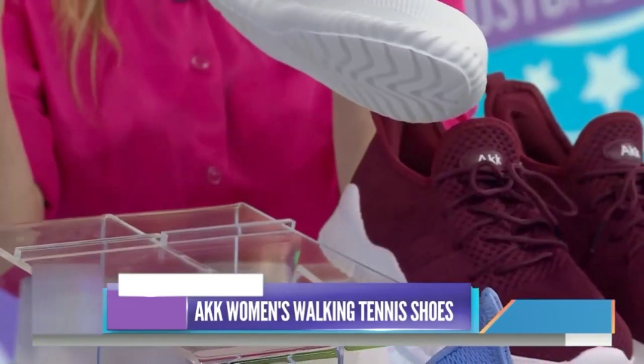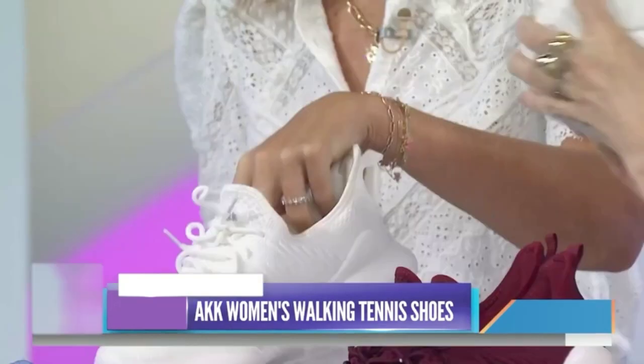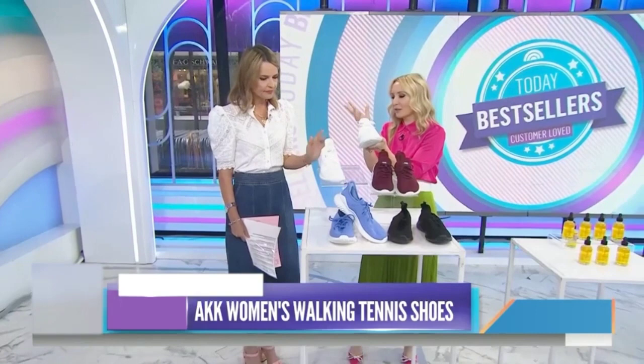Feel how lightweight. They're very light. Now, they look like they might be slip-on. I know they are. Are they? Oh, okay. Yeah, love that. And slip-on, but I love that they have the tie detail. Yes. I think it makes them a little bit more stylish.